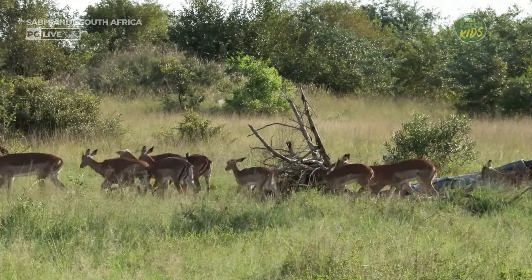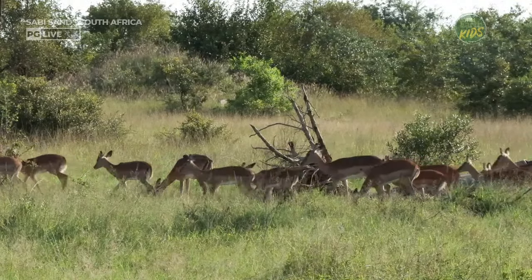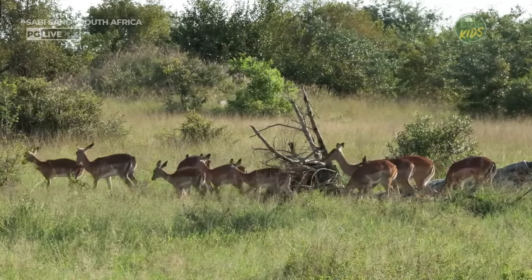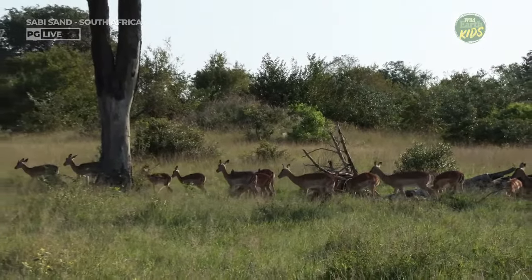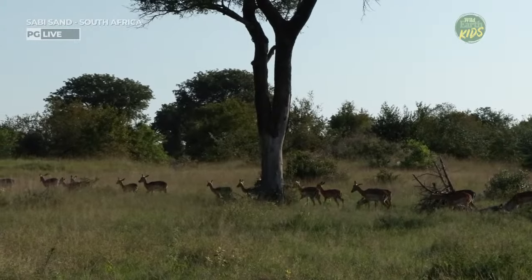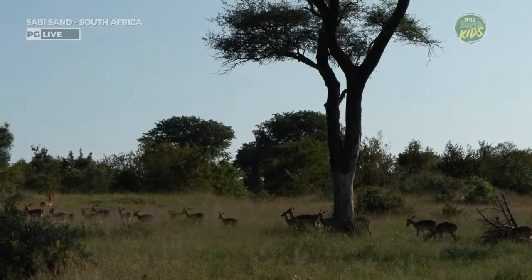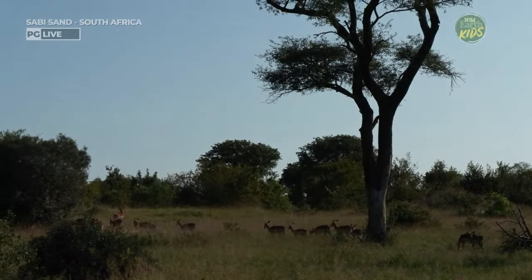And they're on their way back up to the open area there. They must have had a drink because they all came straight past the dam and no one drank. So they must have been drinking already on the other side. And they decided now the grass is greener on the other side.